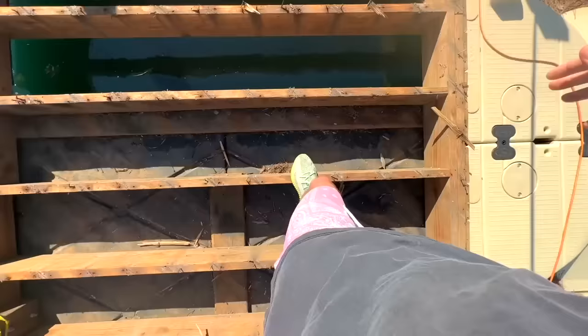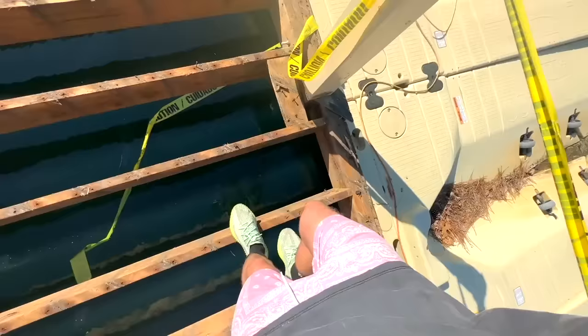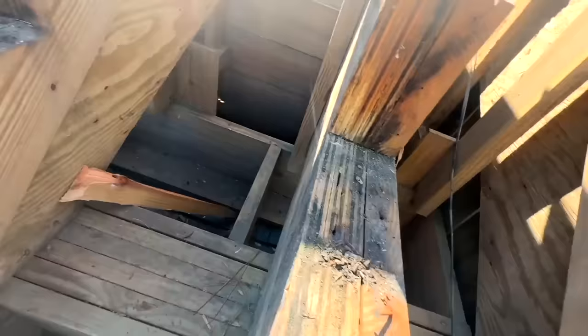Otherwise, you're just doing this. This one's got a ton of nails. Woo! Okay, and this one's a little rotten, so that's not even super strong either. Stairs are definitely the hardest part because they have so many nails.